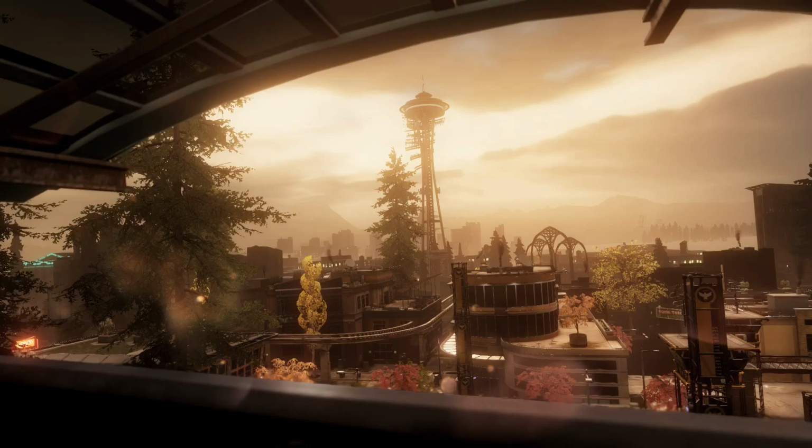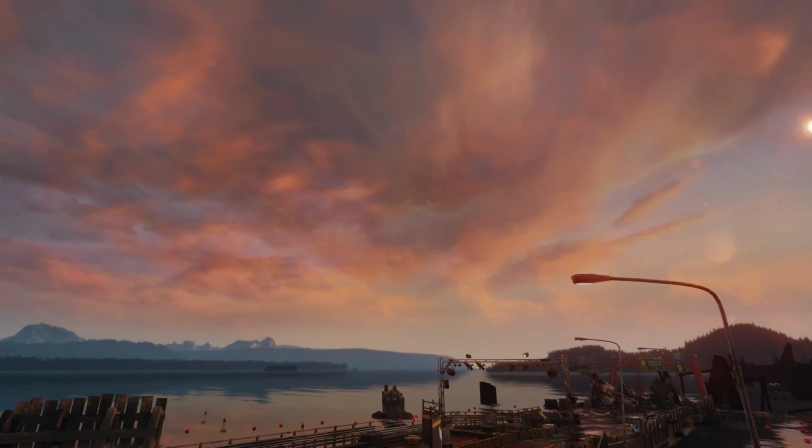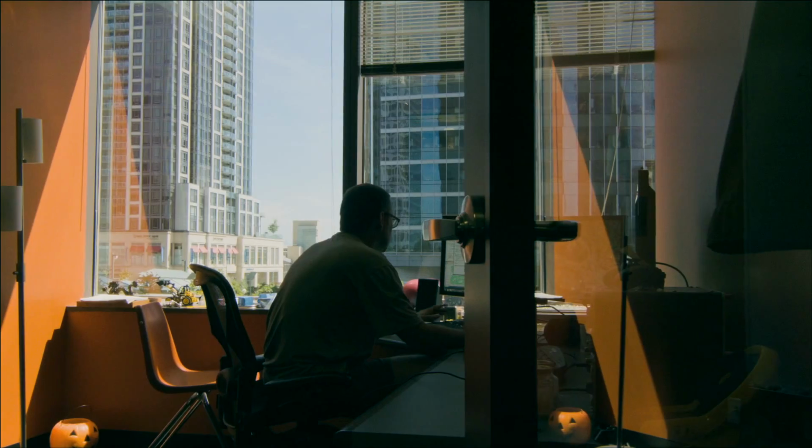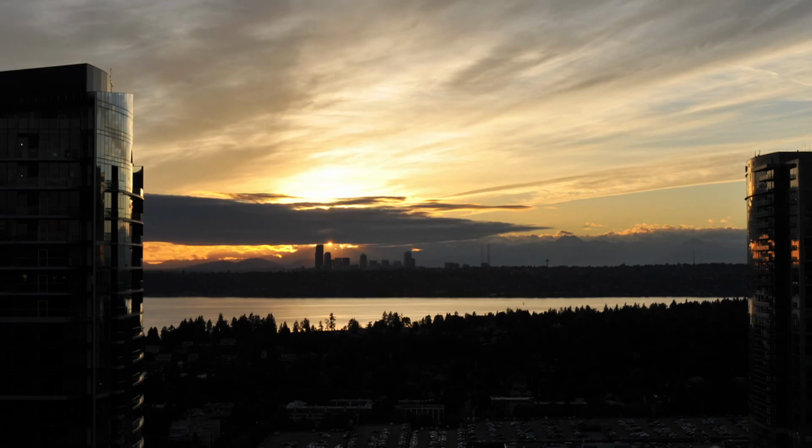I think we kind of were all excited about the idea of doing it here. You know, it's our hometown, right? So when I ask international friends what they think of Seattle, right off the top of their head, they're like, oh man, rain. It's a really cool city. It's got a lot of really cool atmosphere. It's got a lot of low cloud decks, a lot of fog, a lot of rain.